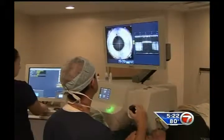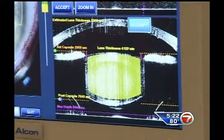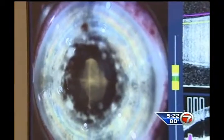And the reason we feel it's safer is because when we used to use ultrasound to break apart the cataract, now we no longer have to do that. We're using a laser to divide it. It's much more gentle, there's less energy in the eye, so you get less swelling. Go ahead and apply and treat.